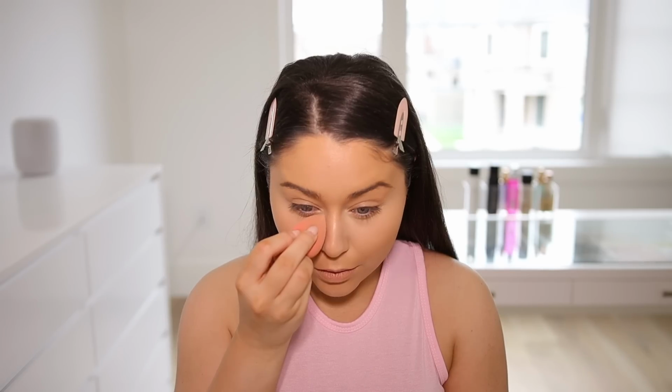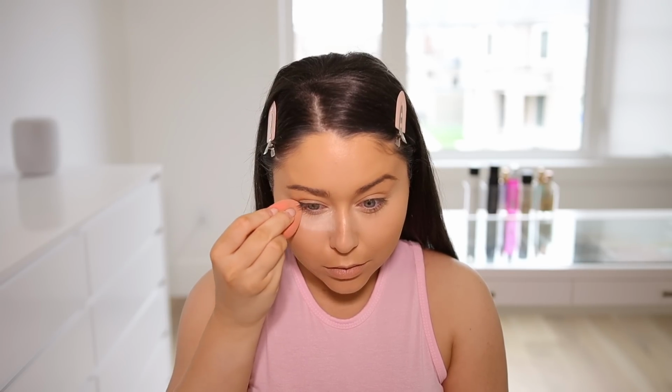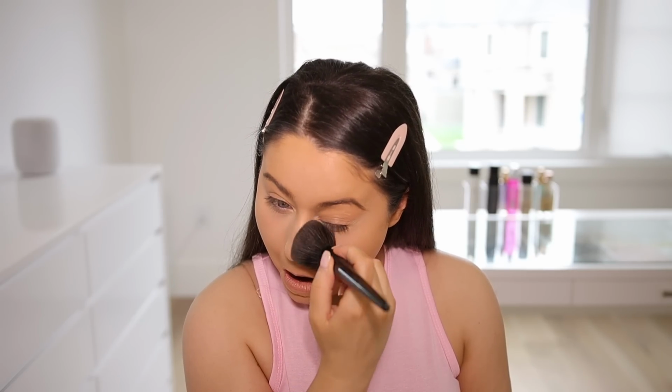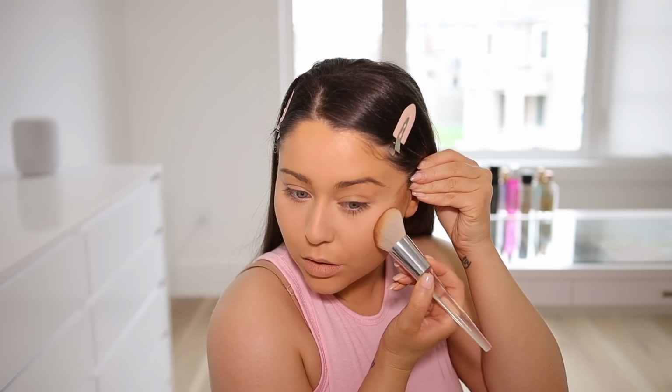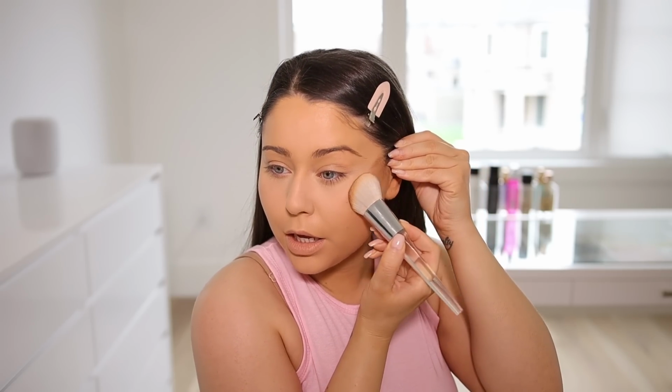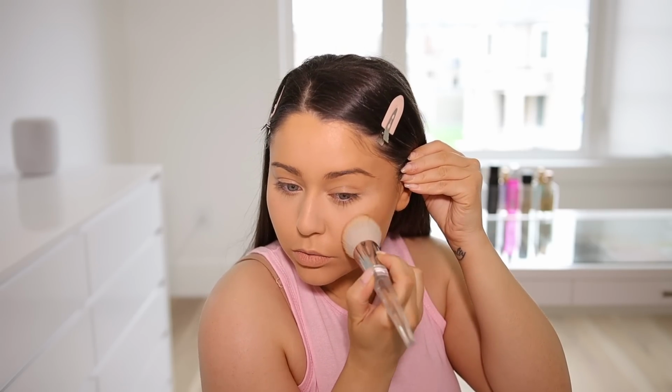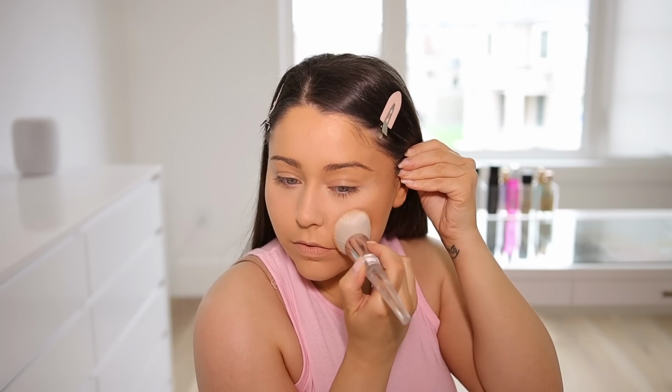For powder, I'm gonna take Pound Cake by Huda Beauty. Take my absolute fave, you guys know, the light, and I'm gonna apply it quite a bit higher than my natural contour because it's just gonna lift the face.